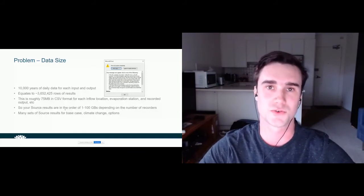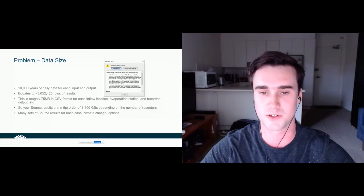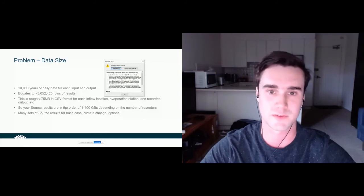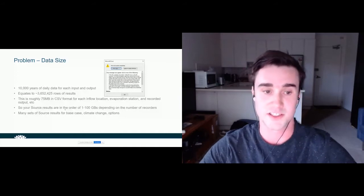So this means your Source results are going to balloon out. They're going to be at least 1 gigabyte for a small system with just a few nodes that you want to look at, and is easily going to reach up to 100 gigabytes if you have a larger system and you're trying to look at everything of importance. You want to look at all the gauge locations. You want to look at all the diversions. You want to look at all the inflows. So this becomes a big problem.